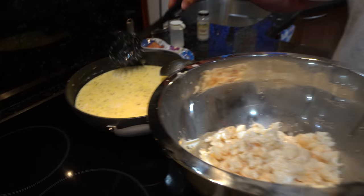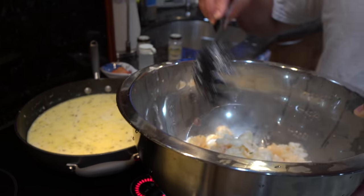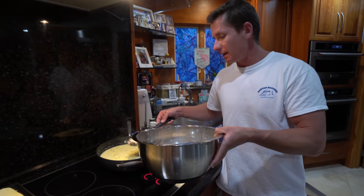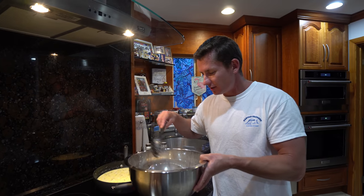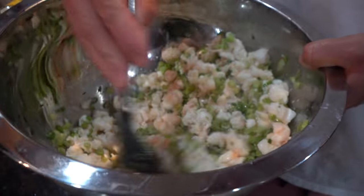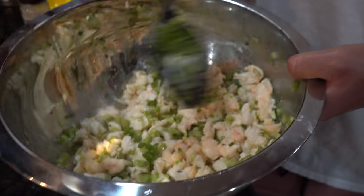You got all that thyme and garlic flavor in there, added a little bit of salt. It's gonna be real rich. So we want to let this cool down a little bit. We're gonna toss it with some mayo, celery, and scallion next. Here's the lobster mixed with some celery and scallion for crunch, and just real flavorful, super fresh.